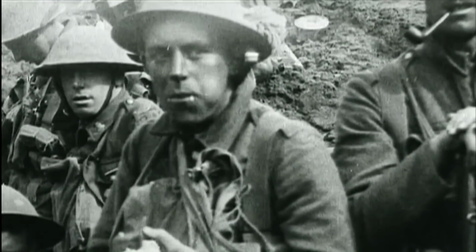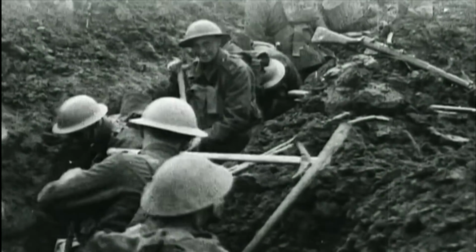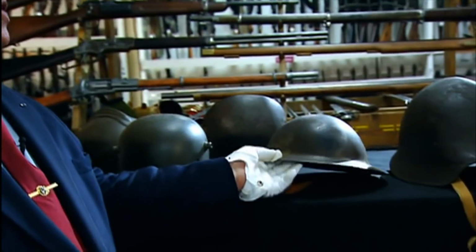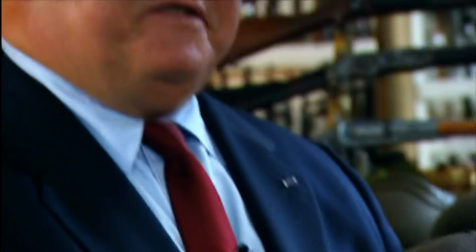The army considered the helmet to be an emblem of cowardice and to kill offensive spirit. But armies decided they had to offer some protection. The British equipped their troops with the Brodie, the Americans with the Doughboy. This is the style of helmet that the British and Americans wore. And it's positively medieval. This was the type of helmet that was worn in the Middle Ages by archers.